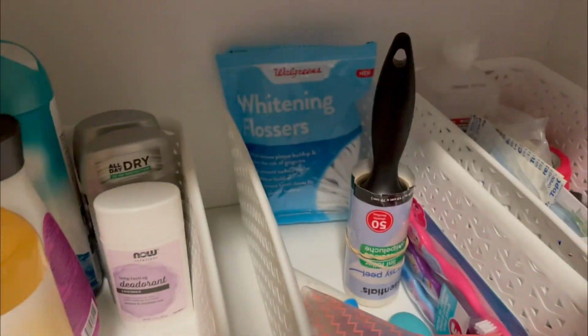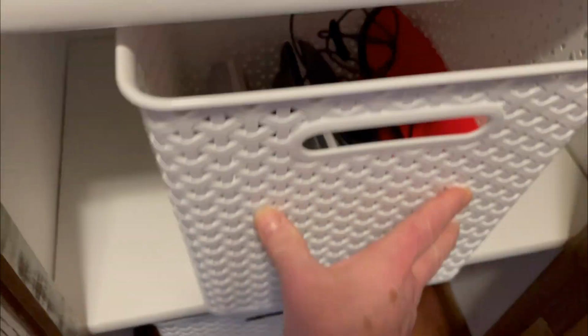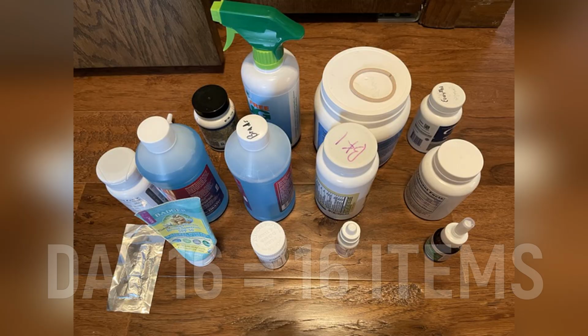Decluttering can be like peeling an onion. Sometimes it takes a few passes to get it how you want it. Everything in our home is inventory that we need to store, manage, clean, and be able to find when we need it.